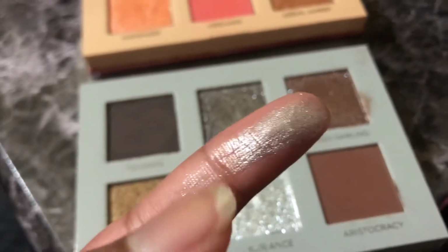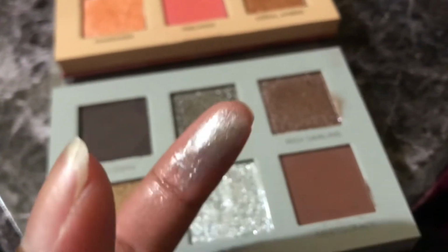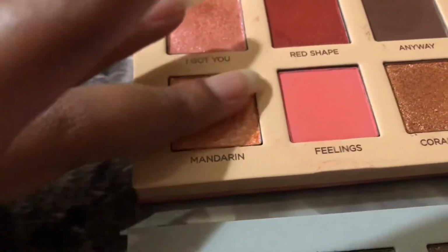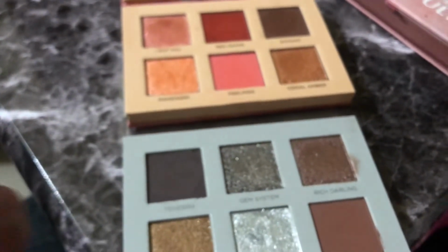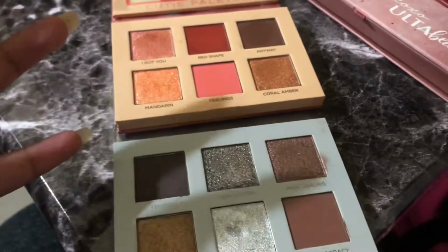it looks the same in person as it does on camera. This is like one of the best silvers, and you only need a little tap. And this coral one, this mandarin shade, is beautiful. Like, look at that. It's a nice pink and orange shift. Yeah, Nabla is just really doing it for me, but these are good, and these are what I have.